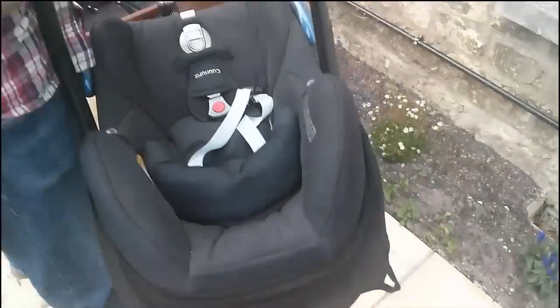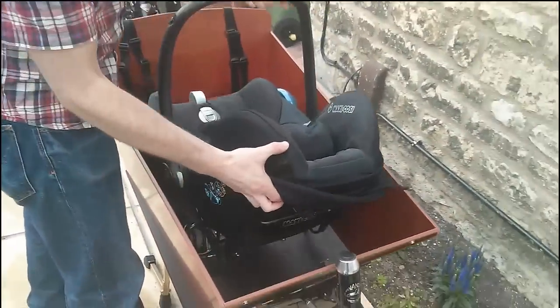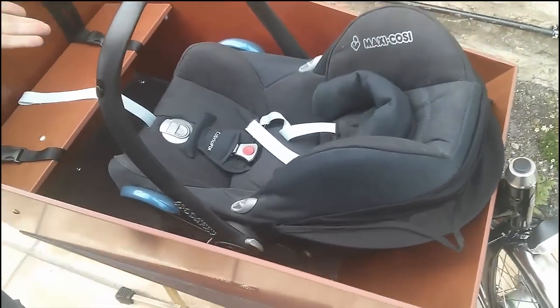So to put the car seat in, pick it up, put the baby in, and simply drop it into the case, like so, and push down. So we've done this with our son still in there. There's not a problem in doing that.